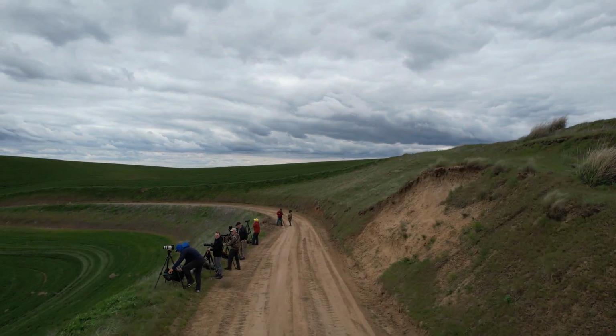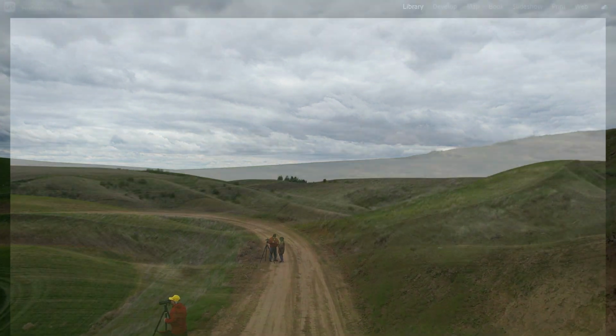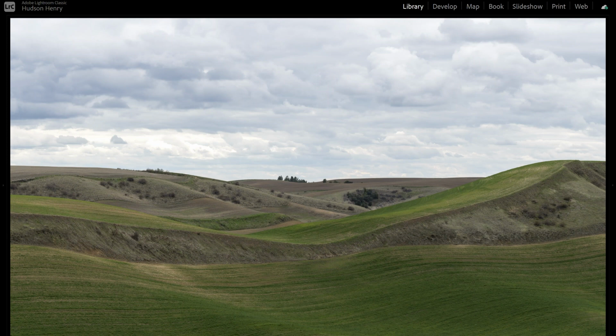But we got the whole group out in this one spot just because it was a lovely rolling bunch of hills that blended in with the clouds. Rick, talk us through this panorama. Yeah, this is actually shot with the 100 to 400. I think it was at 100. And it's a multi-row pano.